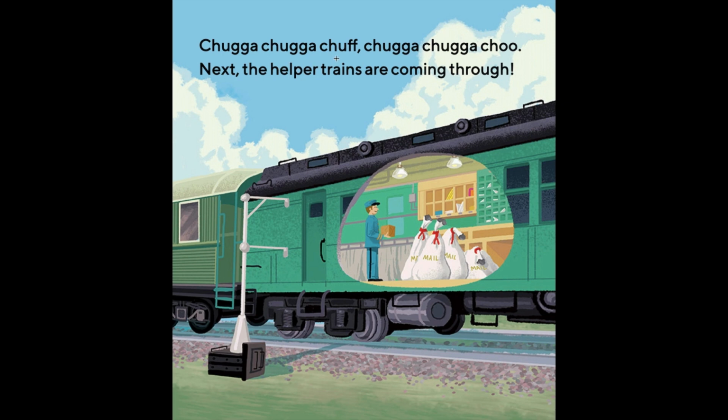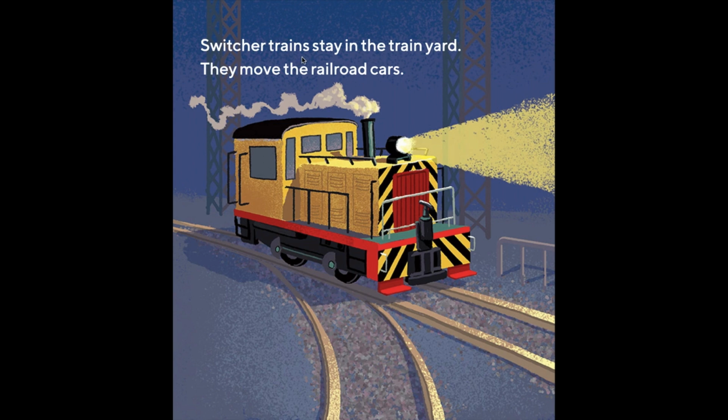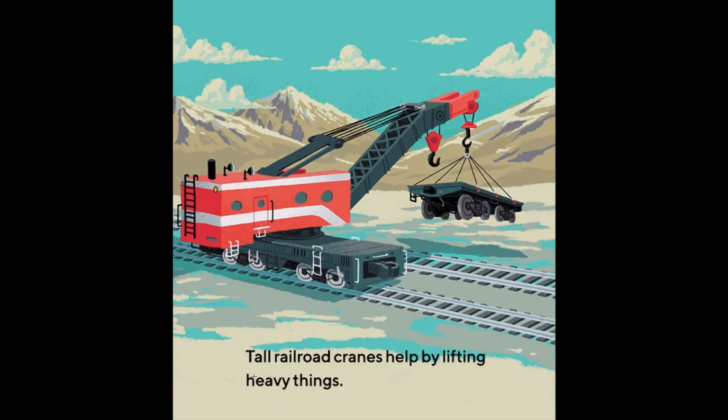Chugga chugga chuff, chugga chugga chew. Next, the helpful trains are coming through. Some trains help by carrying mail. Others push snow from the tracks. Shush! Switcher trains stay in the train yard. They move the railroad cars. Tall railroad cranes help by lifting heavy things.